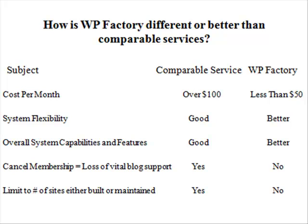Alright, so one of the direct questions that we've been asked is how we think we are different or better than our competitors. Now, when you look at our cost compared to some of our competitors' costs, most of the time they start out at least at $100 a month and go up considerably more than that, or less than $50 a month. And that's the public price. We're going to have a bit of a discount for those on our waiting list.